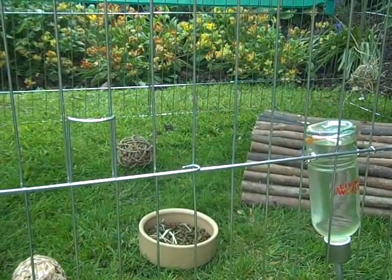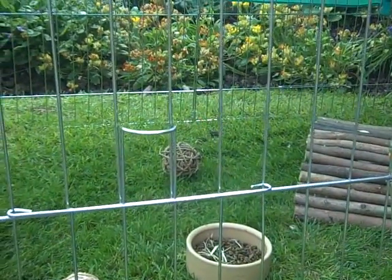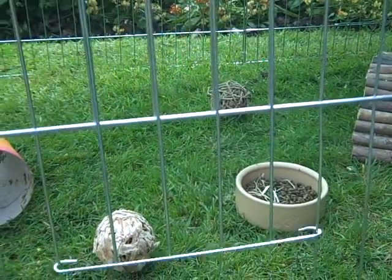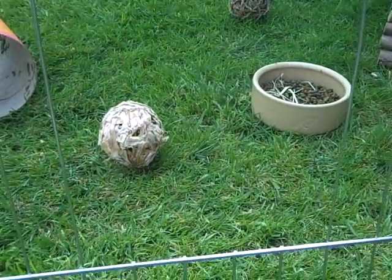Okay, so sorry about that. I thought I'd get closer to show you the little gates that slide up. All you do is have this little clip at the top and it slides straight up to let you access your piggies.